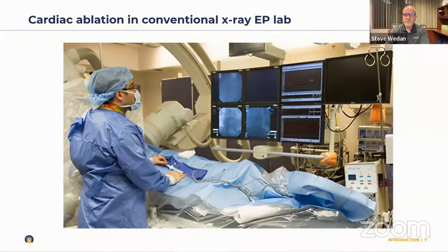And this is a picture of a conventional X-ray EP lab, where EP stands for electrophysiology. Note that as the doctor views the X-ray images on the screens, the heart can't be seen because the heart is invisible to X-rays. And because of this, back in the mid-90s, doctors could already see the limitations of X-ray guided ablations, and they dreamed of doing these procedures guided by MRI instead.